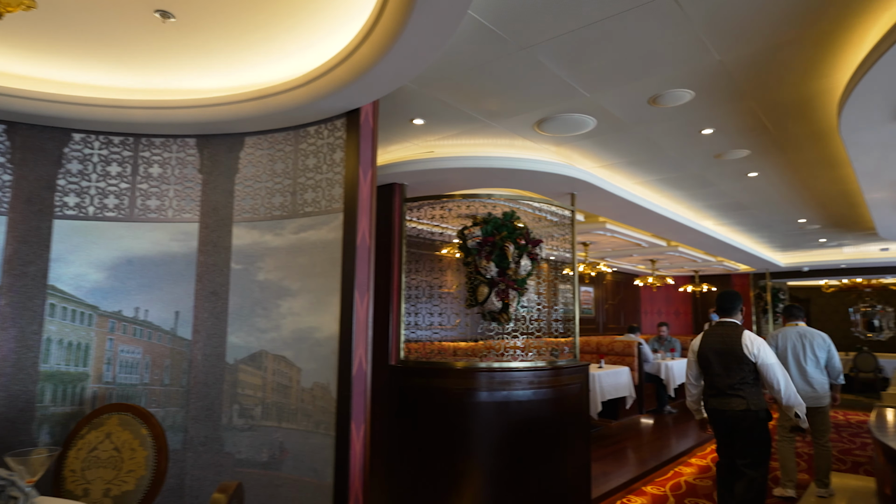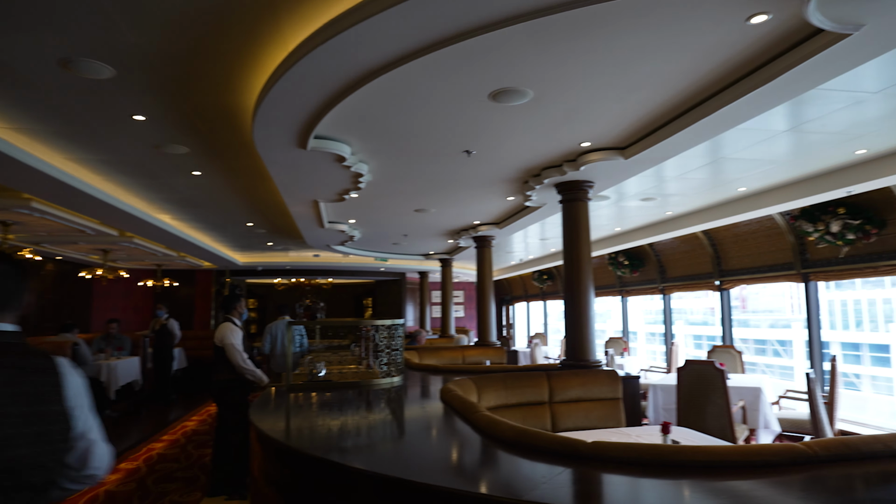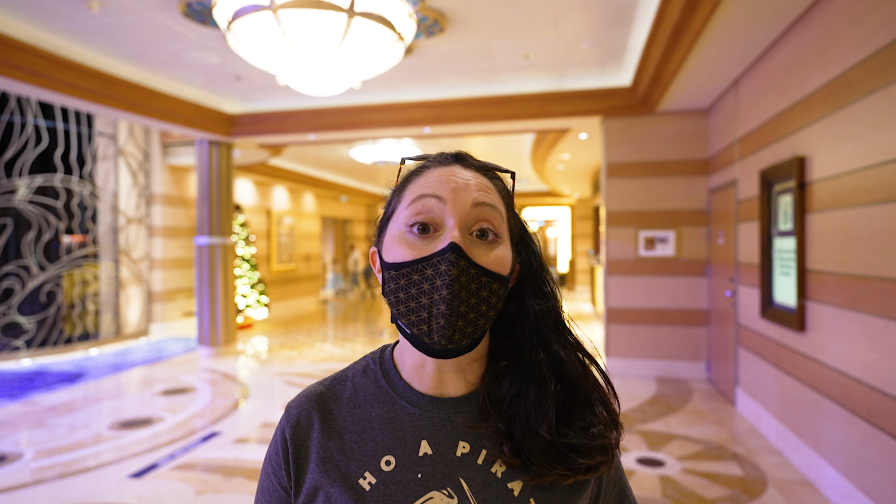We sat in one of the main rooms, but here's the other side of the dining area. There's actually quite a few tables in here. I want to take a second and talk about Palo and our brunch there.